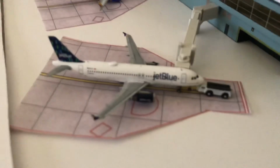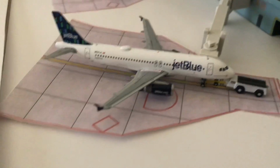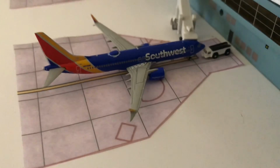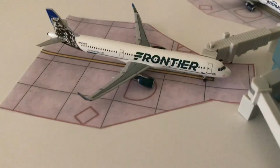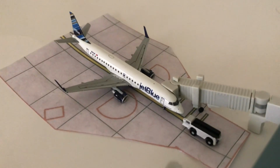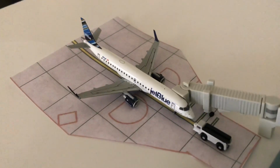So we got the JetBlue high-rise A320 operating Flight 218 with service to New York John F. Kennedy, and I got the Southwest 737 MAX 8 with service to Nashville, and then I got a Southwest 737-800 with service to Chicago Midway. I got the Frontier A321 with service to Orlando. I got the JetBlue E190 with service to Boston Logan as flight 1246.